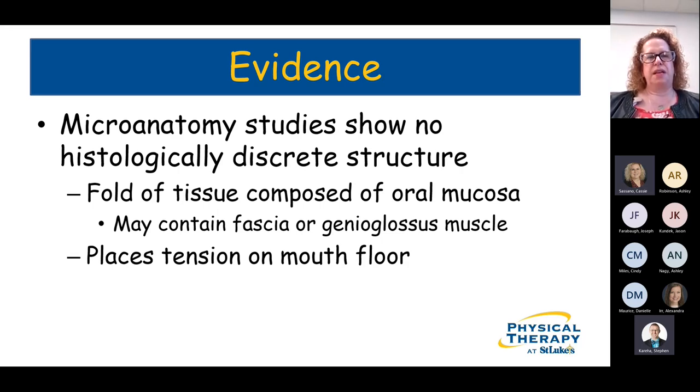So microanatomy studies show that there's no histologically discrete structure. This is just a fold of the tissue that's composed typically of just oral mucosa, although it may contain fascia or the genioglossus muscle. And it places tension on the floor of the mouth. And I think the fact that it places tension on the floor of the mouth is super important. I will often tell families that it's not just that the tongue is attached to the floor of the mouth, but that the floor of the mouth is attached to the tongue. So some of these babies will just have difficulty getting a wide open mouth.